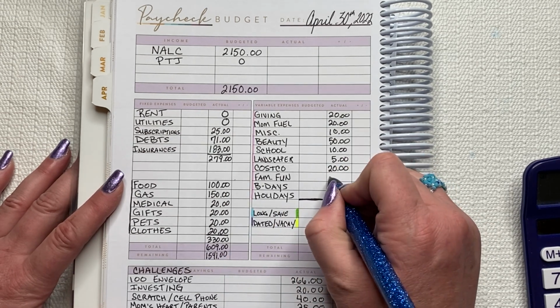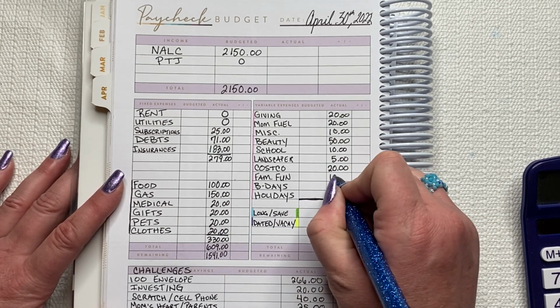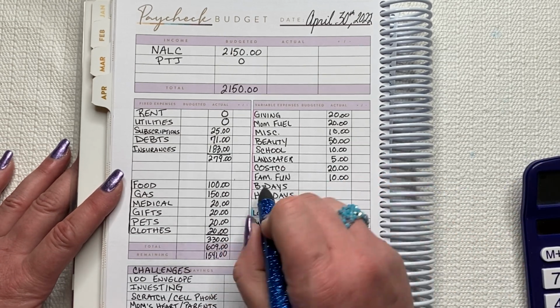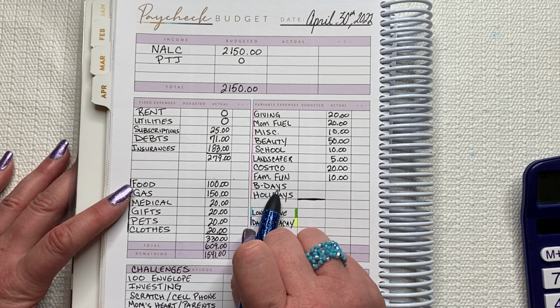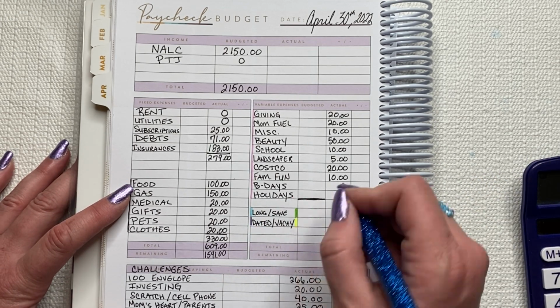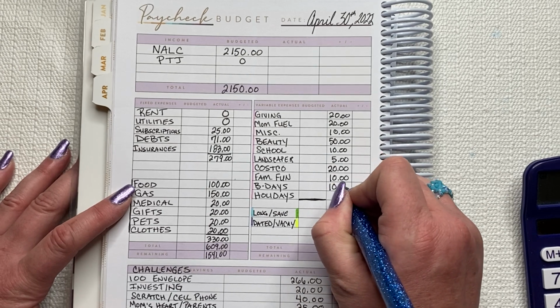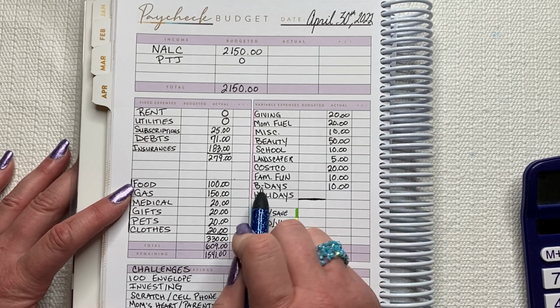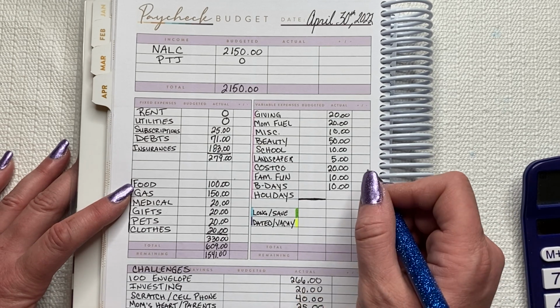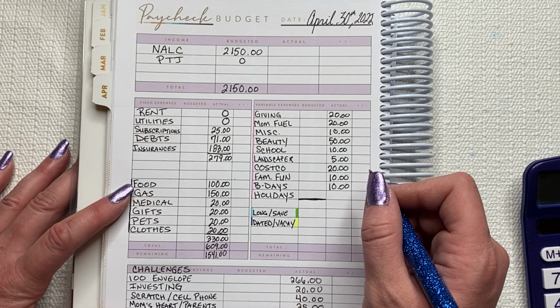Family fun, I am going to do, let's say $10. We haven't done anything fun in a while because I have been sick. Now this birthdays is for my daughter's birthdays. My next daughter's birthday is in November, so I have time. So I'm going to do $10 here because then one is in November, the other two come in February. So I want to make sure that that's fully funded for when their birthdays come.